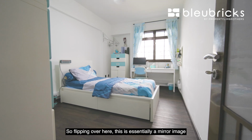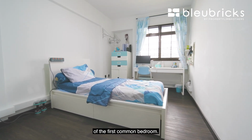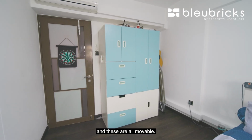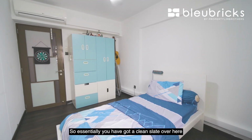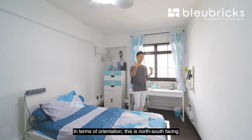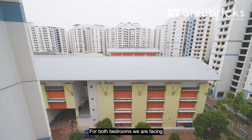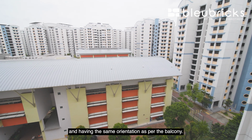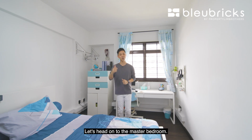So flipping over here, this is essentially a mirror image of the first common bedroom. We've got a single bed, study table, as well as cabinets, and these are all movable, so essentially you have got a clean slate over here for your own configuration needs. In terms of orientation, this is north-south facing, so that is great as well. For both bedrooms, we are facing and having the same orientation as per the balcony. Now we are done with this room, let's head on to the master bedroom.